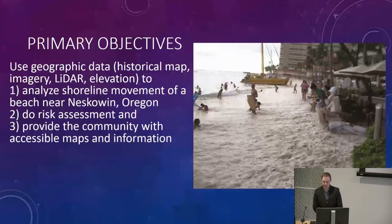Now, beach erosion isn't an inherently bad or good thing. Shorelines naturally evolve in response to a variety of environmental factors. Erosion can become a problem when populations live nearby, as illustrated by this picture of Waikiki Beach in Hawaii.